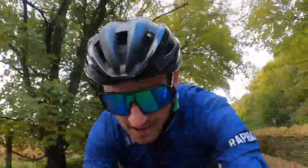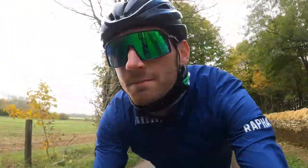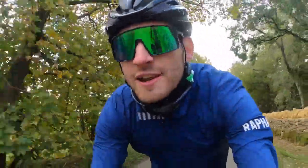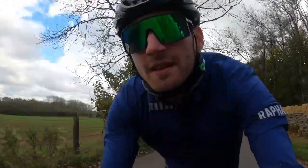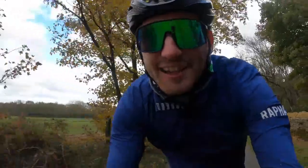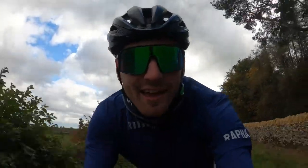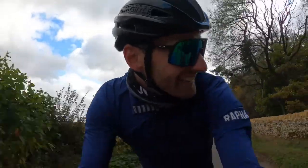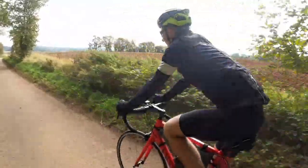We're just making our way along another gorgeous little lane. We've done 93k with 1400 meters of climbing. We've got a cafe coming up at about 108k, so we're gonna have a hot chocolate and grab some lunch there. But we've broken the back of it now. Headwind's still killing us, but we're getting there. 68k to go. 68k of day one. We've still got day two to go. We're getting there.